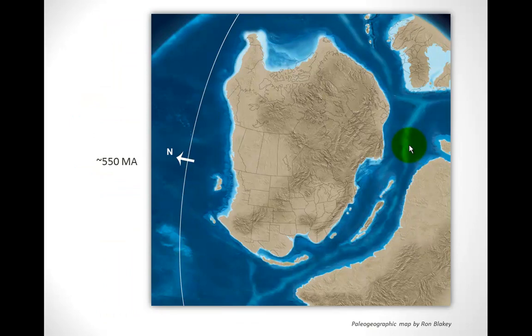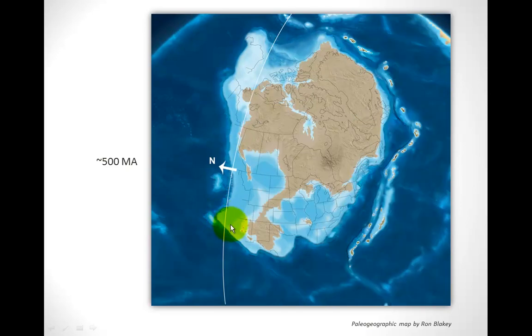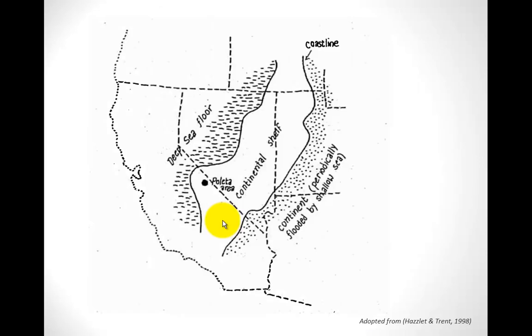This is how the Earth looked about 550 million years ago, in Cambrian, late pre-Cambrian times. The area we are interested in, this is roughly Montana today. So the area we're interested in lies somewhere around here in the sea. Moving on, Cambrian times, you can see still Montana here. We are interested in roughly this area, still in the sea. There we go. So you can see clearly the coastline in the Cambrian times was much more to the east than it is today. And the Poleta Folds area was a part of a continental shelf.